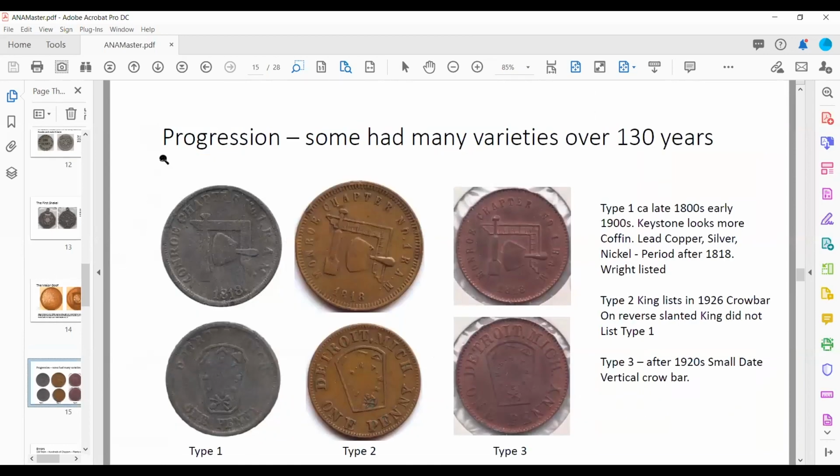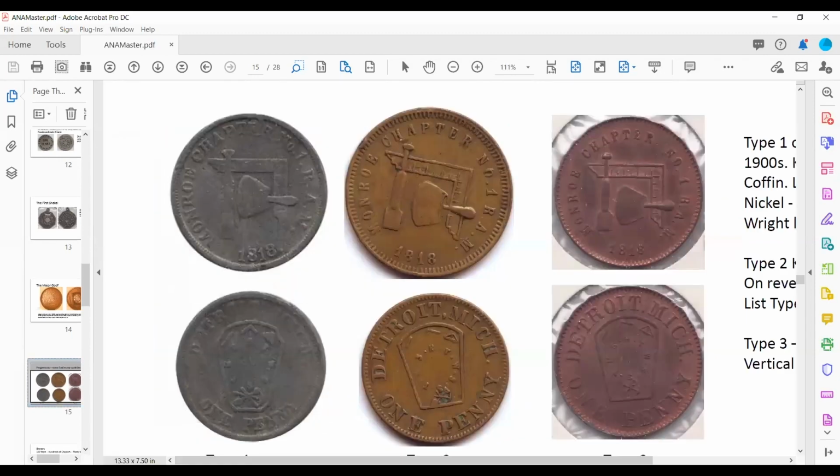Now, progression. We talked about these being made over 130 years. Some of them I've seen where the actual dies were probably used close to 60 to 70 years. This particular penny is the Monroe chapter out of Detroit. And you'll notice there's a period after 1918. But if you look at the keystone, the corners are indented. It looks more like a coffin than a keystone. That was the first type 1 of that particular penny.